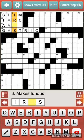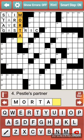Looking at irks. Nope, we're not looking at irks. Because that makes the word across a VK. So it's ires. Which is a word you'll never hear except in a crossword puzzle. And mortar. Got there without cheating.